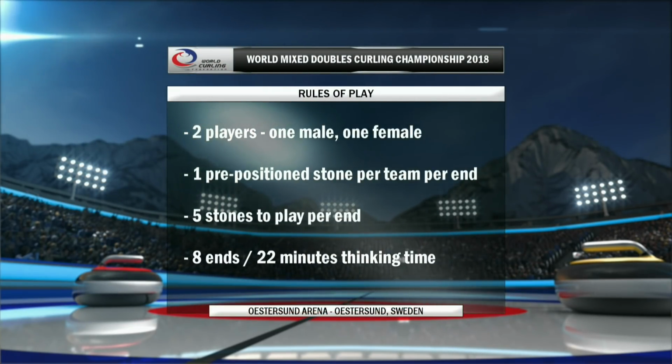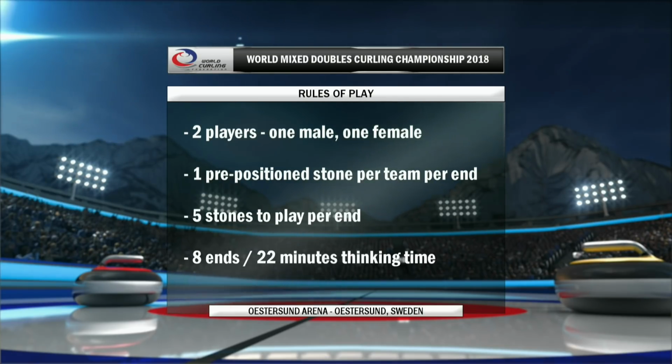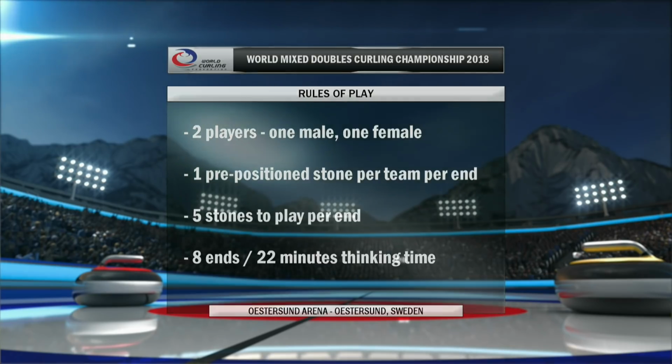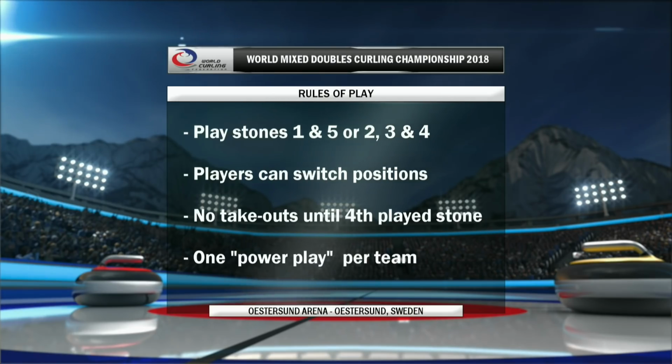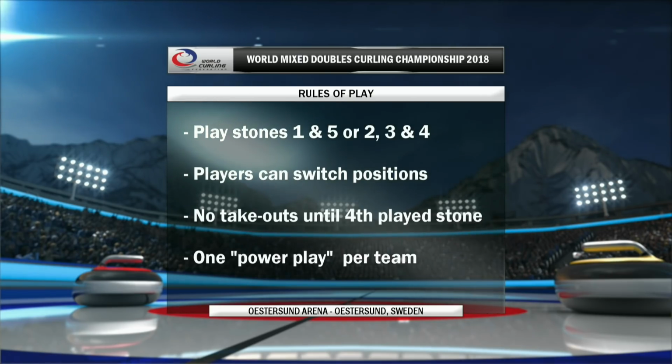Each team consists of 2 players, 1 male and 1 female. There is 1 pre-positioned stone per team per end. They are going to throw 5 stones per end. There are 8 ends in this game with 22 minutes of thinking time. The first thrower will throw stones 1 and 5, middle thrower throwing 2, 3, and 4. The players can switch their positions at the conclusion of an end.